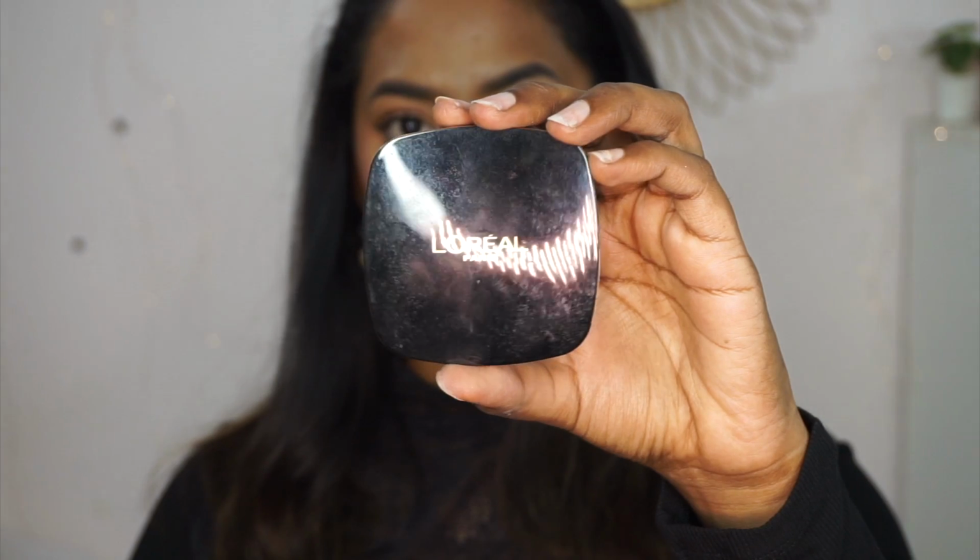The next blusher that I have is from L'Oreal Paris. This is their Le Bar blush in the shade City Explorer. This is also one of my most favorite blushes. I'm saying this about a lot of blushes, but trust me, this is also a very beautiful option. It is a gorgeous option if you like a little bit of a dewy kind of a blusher on your dusky skin tone.